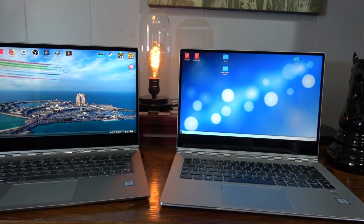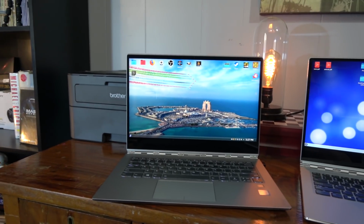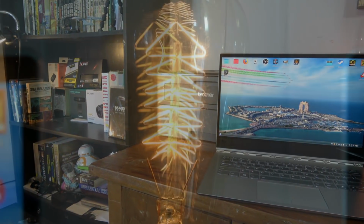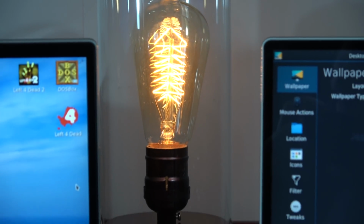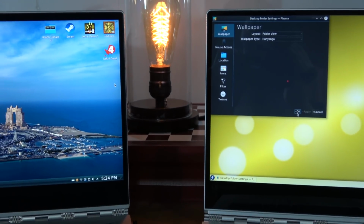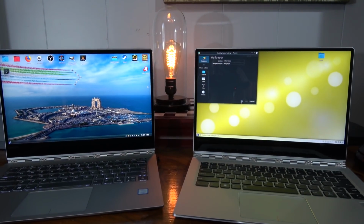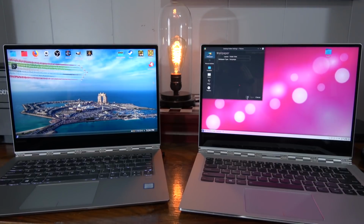The new iron gray with the Yoga 920 is kind of like space gray with the MacBook, and I just wish that Lenovo would try a little harder not to follow Apple and go ahead and do their own thing with design and layout. I know they think, well, if we do this and follow the Mac design, then we'll be okay. We'll sell more units. Well, maybe they should venture out and be a leader instead of a follower.